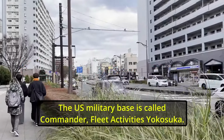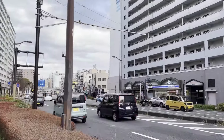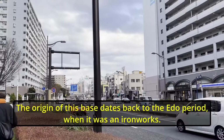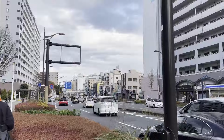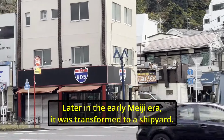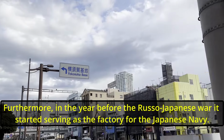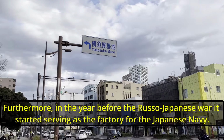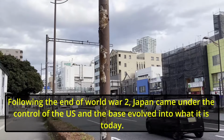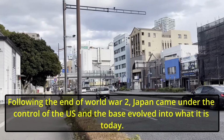The US military base is called Commander Fleet Activities Yokosuka. The origin of this base dates back to the Edo period, when it was an ironworks. Later, in the early Meiji era, it was transformed into a shipyard. Furthermore, in the year before the Russo-Japanese War, it started serving as the factory for the Japanese Navy. Following the end of World War II, Japan came under the control of the US and the base evolved into what it is today.